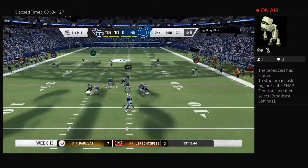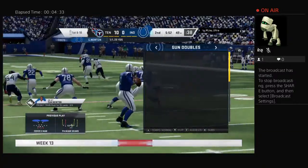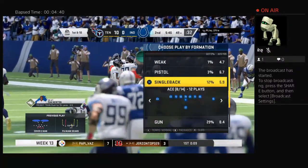Play action, it's Newton. He's got a man, complete. That one nearly 30 yards, 29 officially. Well, we know he's got the speed there. He needed the speed and the hands.